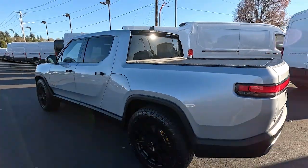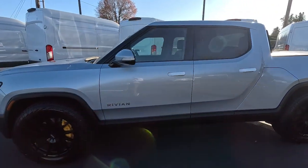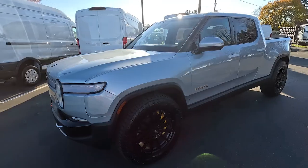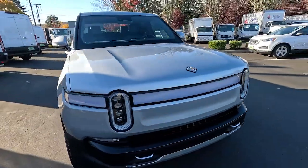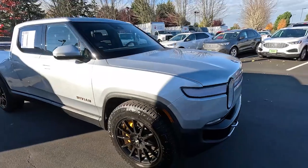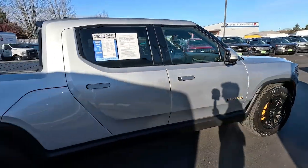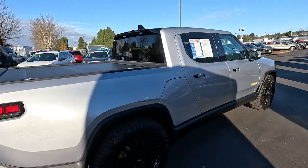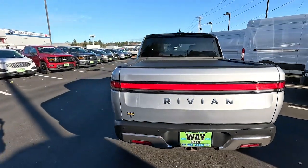Nice thing about these Rivian pickups is that they're at a lot more affordable price point on the pre-owned market. When these things first came out on the used market, they were $100,000, and obviously a new quad motor is $100,000. But you can find nice used Rivians like this in the $60,000 price range, give or take, which is a lot cheaper than a brand new one. Well, there you have it, a nice example of a 2022 Rivian R1T launch edition.